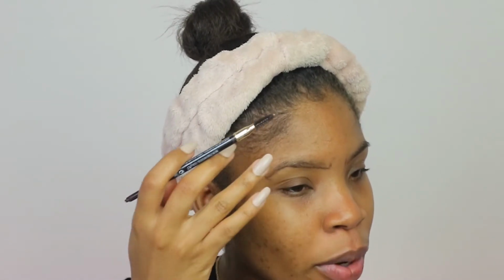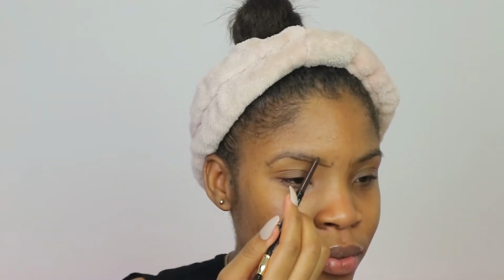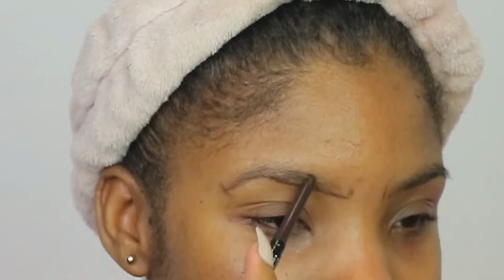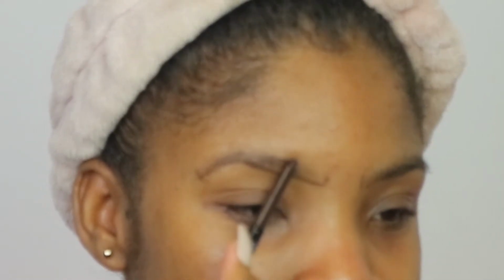Please, for the love of everything that is good, don't overline your brows. It's not necessary. What I do is I look at the top part of my eyebrows. So like here, I start my line immediately where I see my brow hairs are. I started here. I don't start at the front. Why? Because I like to do final strokes at the front, and it has to be more precise.